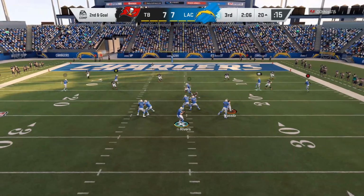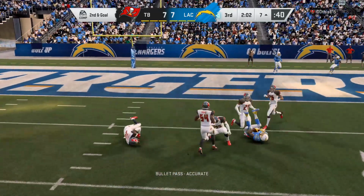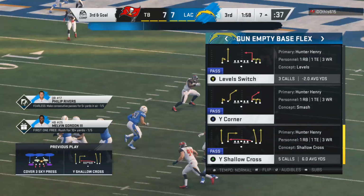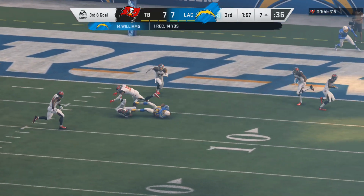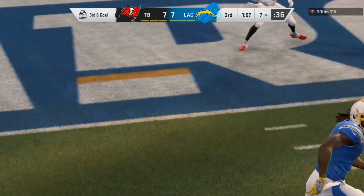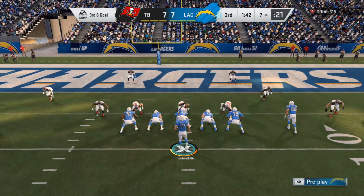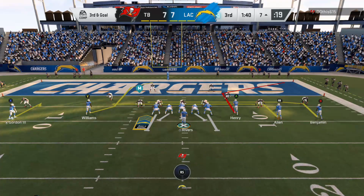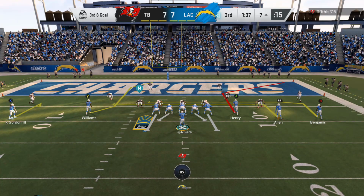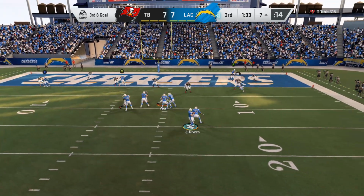Rivers. That is caught at the 7. Really nice gain on the completion. However, still 3rd and goal that they face now. One thing I can say pretty safely, that route is not called if you don't have a guy who can throw the ball and put some mustard on it. Because if you're going to lollipop it in the middle of the field, bad things usually happen. It takes a strong-arm guy who can rifle it in there, and they were able to successfully complete that one. Now Rivers.